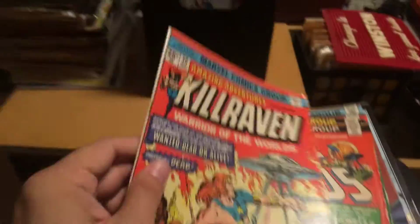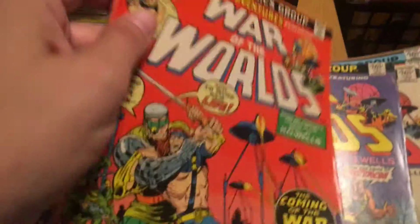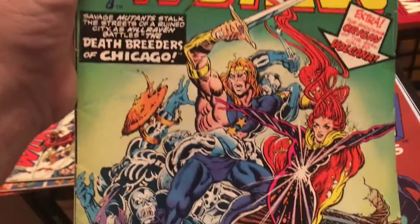All right, this is a really amazing comic box I picked up at the store locally. It looks like this box is all unboxed. Really need to organize. Got a bunch of 45s here and just general chaos in this room. Let's see what I've got here. I'll pull out a few. Killraven was a comic from the early 70s, kind of a War of the Worlds Conan hybrid. I don't know that people have rediscovered this yet, but it was a fun comic.